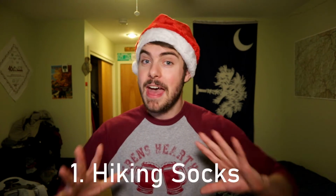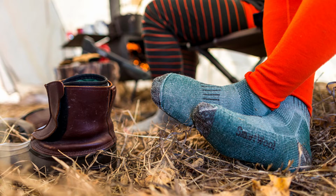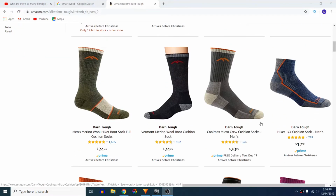Now, I know that it's kind of a joke that if you don't like somebody, you'll get them socks for Christmas, but if you're getting a gift for a backpacker, socks are actually a very, very good stocking stuffer idea. And of course, I'm talking about hiking oriented socks, maybe like Darn Tough or Smartwool. It shouldn't be very difficult to figure out what kind of socks your backpacker actually wears when they hike. They're relatively cheap. Darn Tough are among the most expensive socks that I'm aware of, at least, and they're still only about $20 a pair.